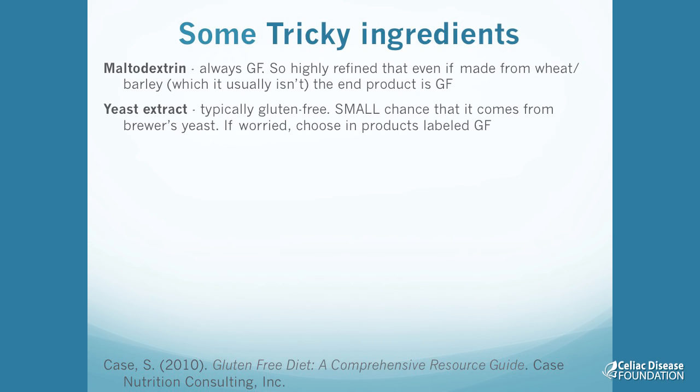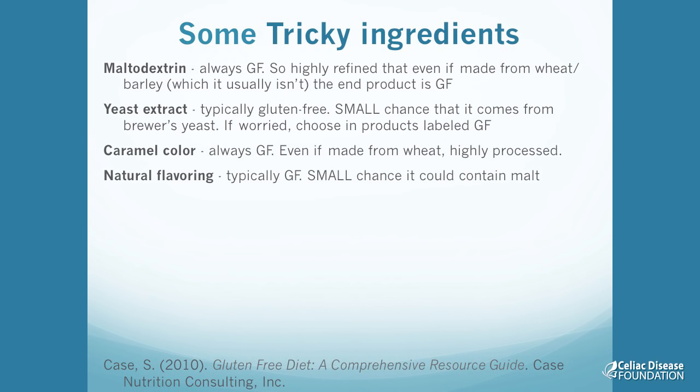Yeast extract is typically gluten-free. There's a small chance that it could be made as a byproduct of brewer's yeast. So if you are concerned about cross-contact, you could choose only products that are labeled gluten-free, but in general, I myself feel comfortable consuming yeast extract. Caramel color is always gluten-free. It's almost always made from corn, but again, would be so highly processed that it wouldn't contain gluten in the final product. Natural flavor is very similar.